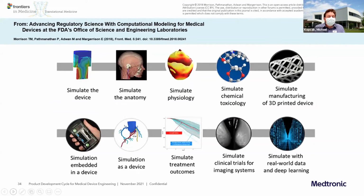And this slide is from the Food and Drug Administration, which does all the approvals for medical devices. And it identifies all the different ways that modeling and simulation, those physics engines that underlie video games, play an important role in the medical device industry. So in the top row, we can see more of the design and development process. So simulating the device, simulating the anatomy, understanding the physiology, and then some of our products actually deliver pharmaceutical agents, so understanding drugs and how those interact with the body, and then also being able to simulate how our devices are manufactured.